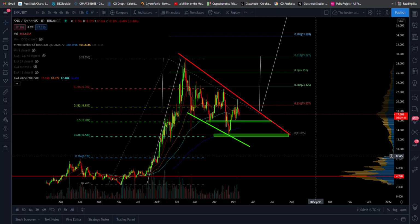One of a channel favorite here is Synthetics, SNX. I like this one for a few reasons. Synthetics SNX is by far the leader in the derivatives niche in crypto. It has the most value locked in its ecosystem compared to its niche competitors. What is derivatives, you may ask? Derivatives are fancy leverage trading instruments where you can essentially create synthetic representations of assets.